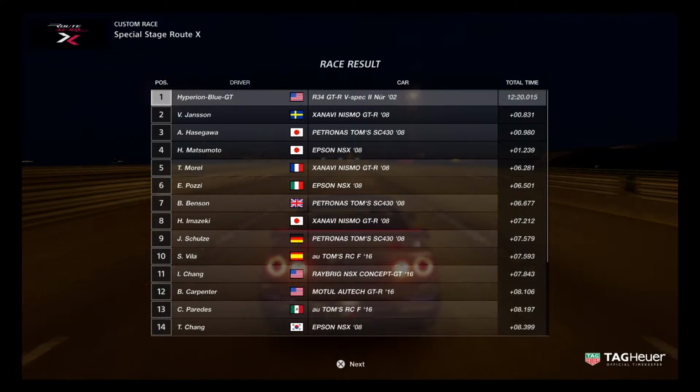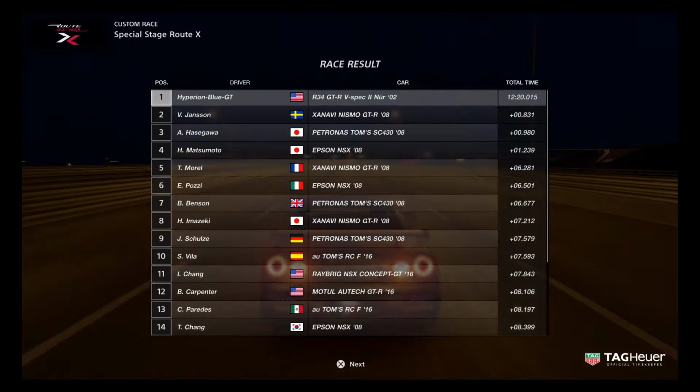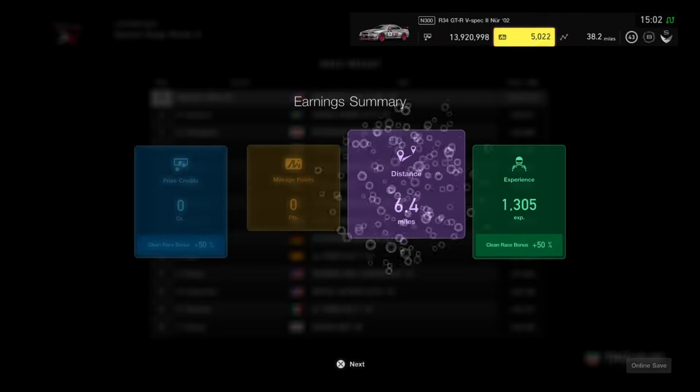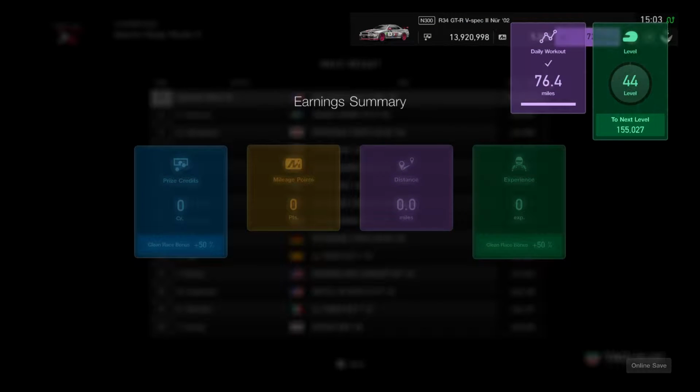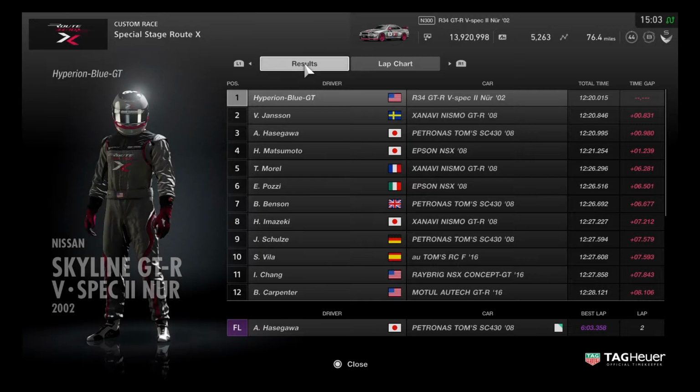So looks like this is a pretty good race result to show. 12 minutes and 30 seconds is definitely the total time. And it looks like this is going to be quite easy, to be very careful not to hit anything, so that will not occur a penalty. So good news, looks like I have finally leveled up to level 44. That takes a few days to stack up faster. So this is pretty good to be reaching up until level 45.